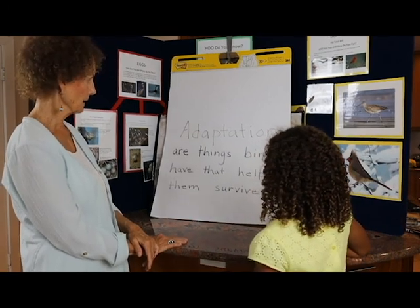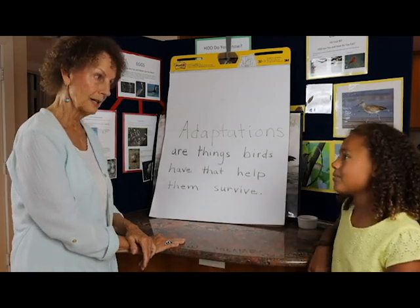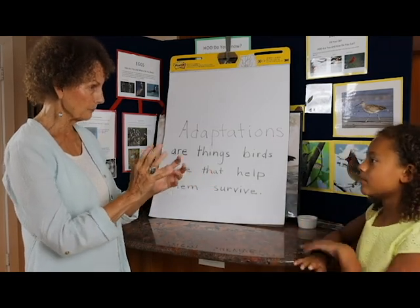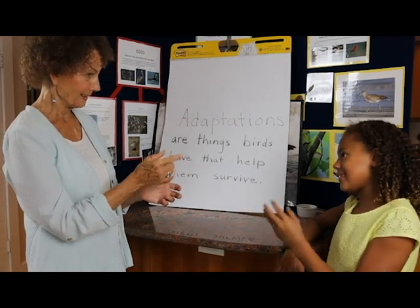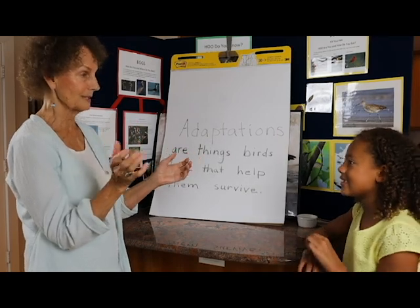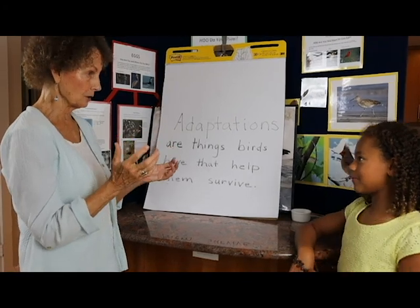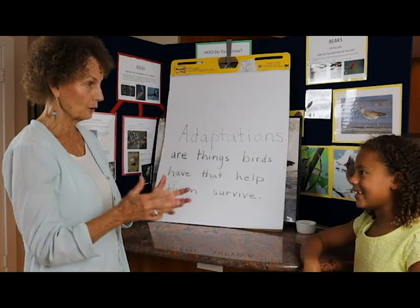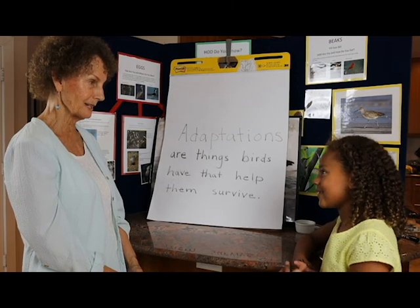Adaptations are things birds have that help them survive. Like food helps them survive. And what helps them get their food? Their mouths. And we call those adaptations. Those beaks are all the right size and shape to help them get the food that they need to eat. And no beak is alike, is it? No. So those are all adaptations.